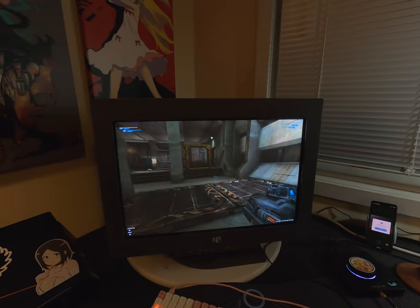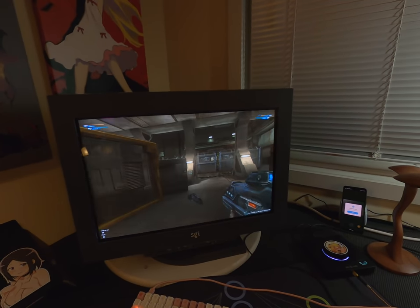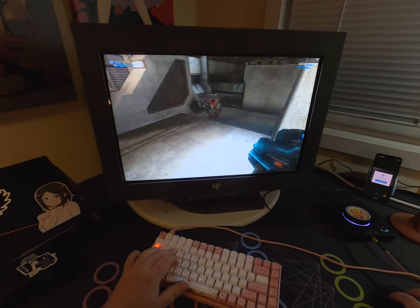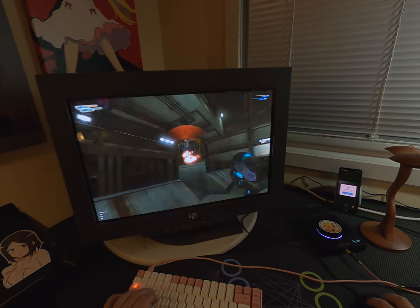It's a 97-pound CRT, and this is the finest CRT ever made. And I can say that with certainty, because guess what? They're not making CRTs anymore. This is it. 24-inch, well, 22.5 viewable.